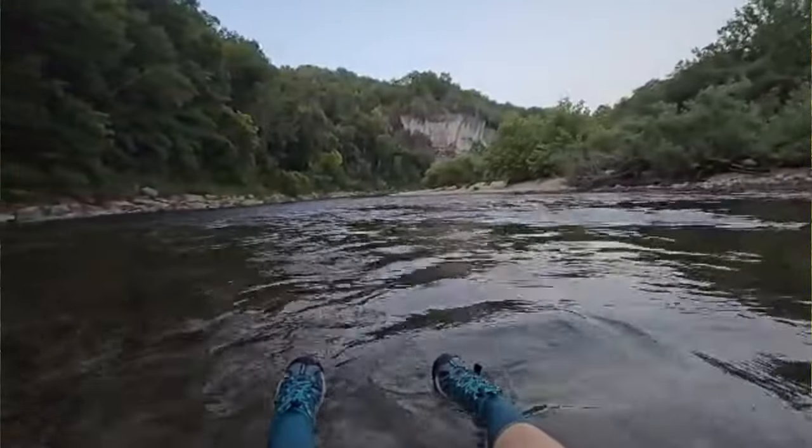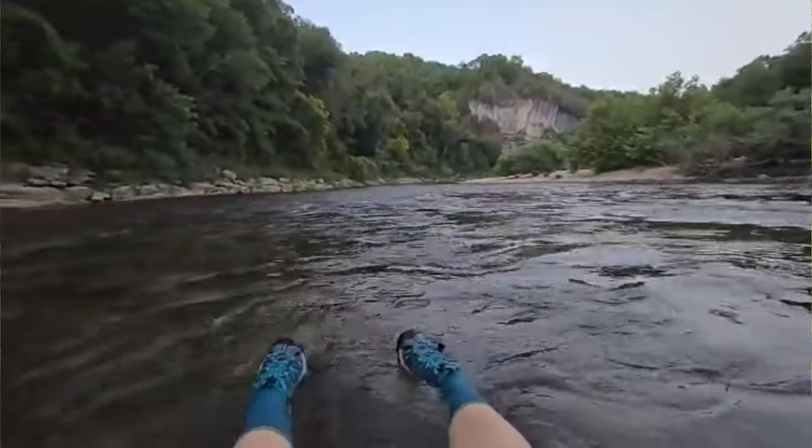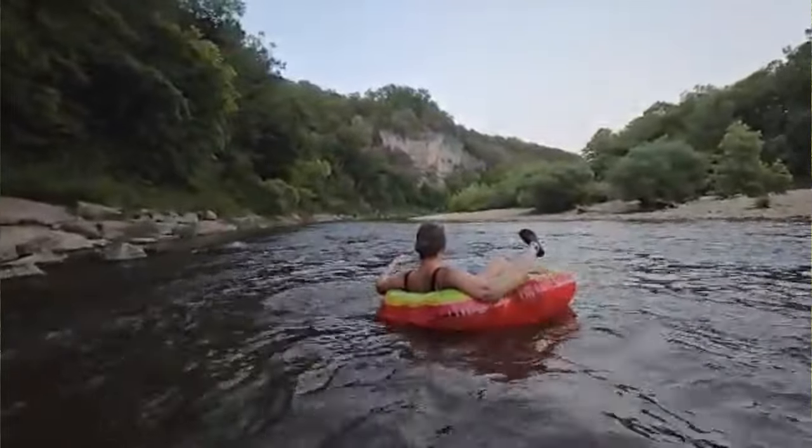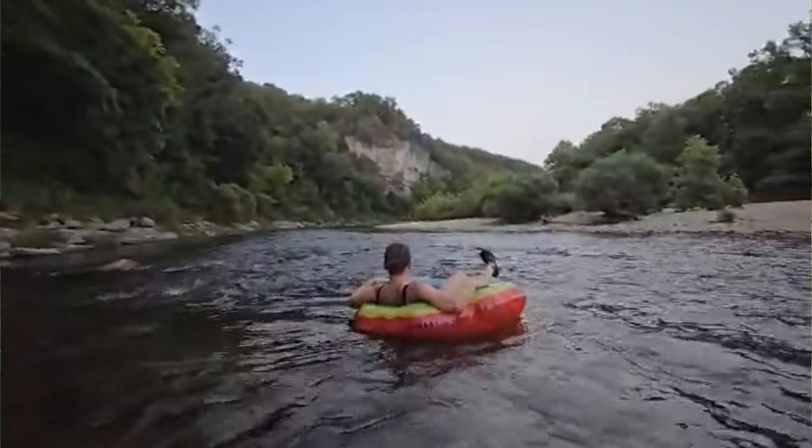Then, we bought ourselves some floaties. Awesome. And we just floated the Buffalo River last night. Short distance under the moon. It was amazing. And before that, we went hiking out to a really cool homestead, and it was a really beautiful hike, really cool views. And you know, this area, Arkansas, is really beautiful.